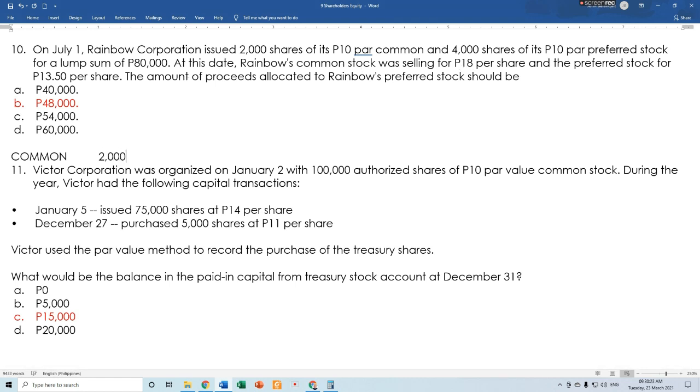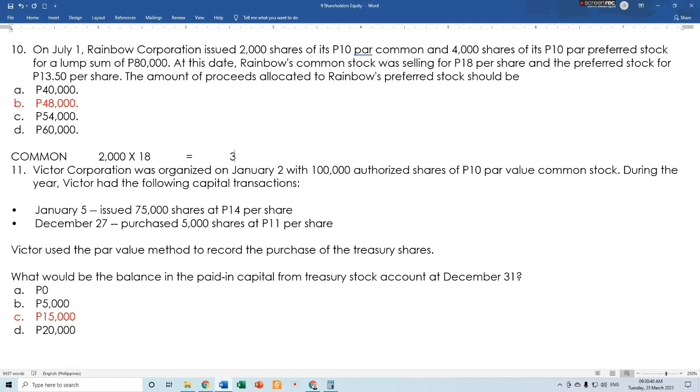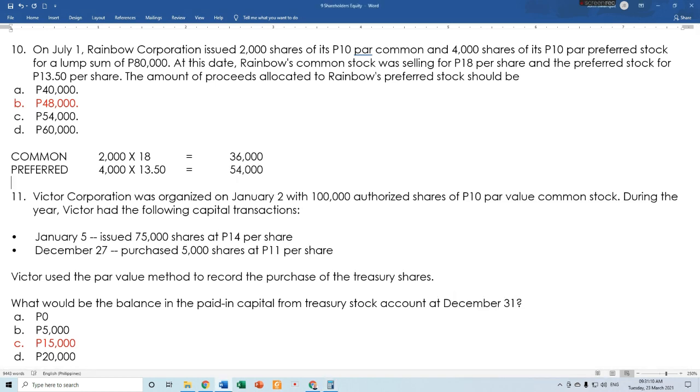So 2,000 shares times 18. That's going to be 36,000. Yung preferred, that's going to be 4,000 times 13.5, which is 54,000. So total dito, 36 plus 54, that's going to be 90,000, no?